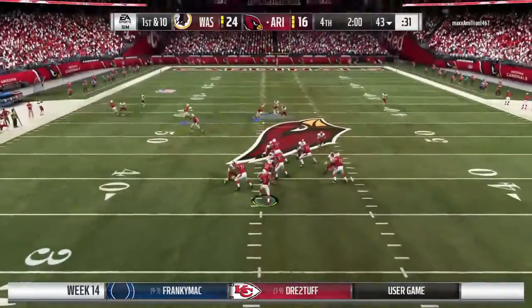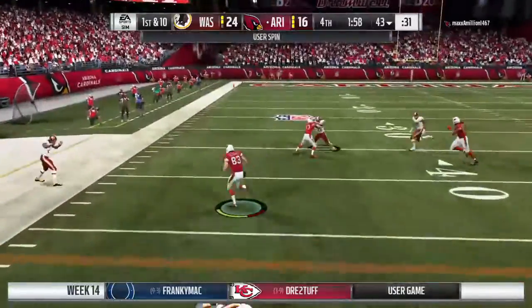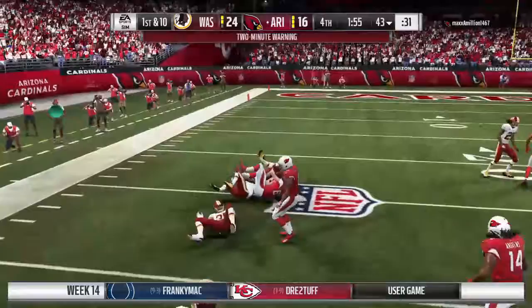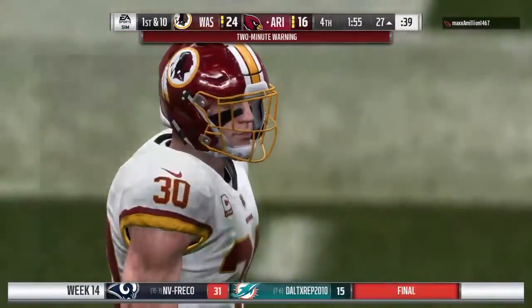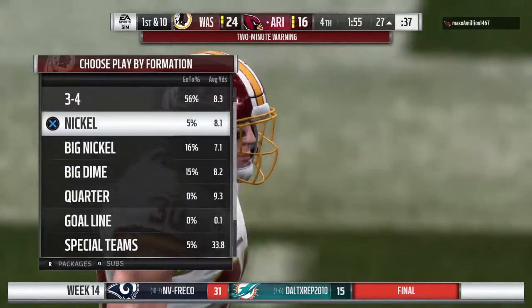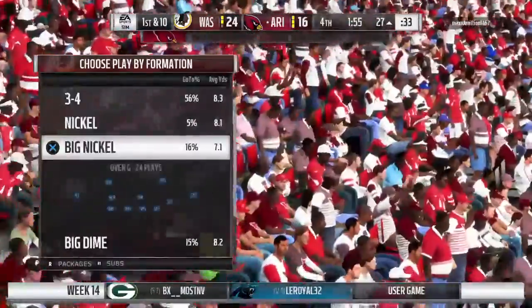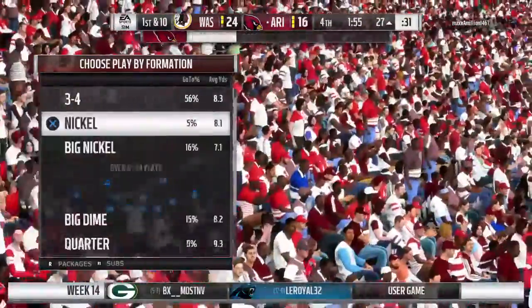Now a play fake here on 1st down. Looking left side, he's got it complete. And he'll go down, but not before getting this inside the 30. Time for a break. We'll come back, see what transpires after this.